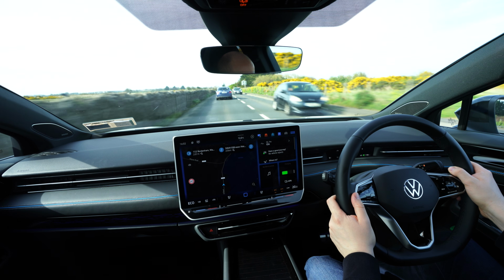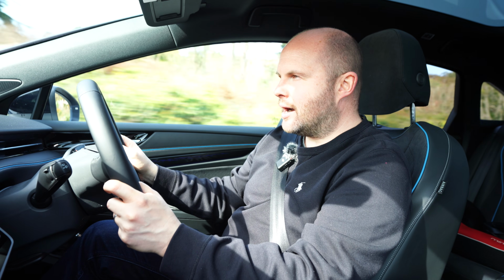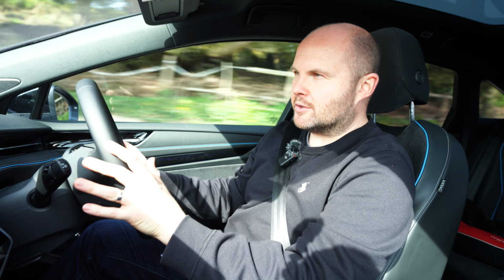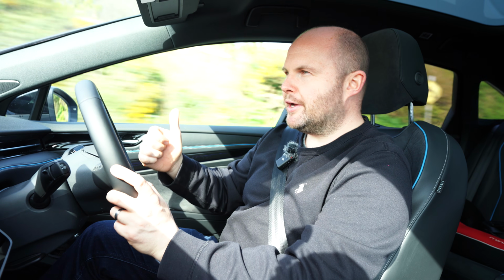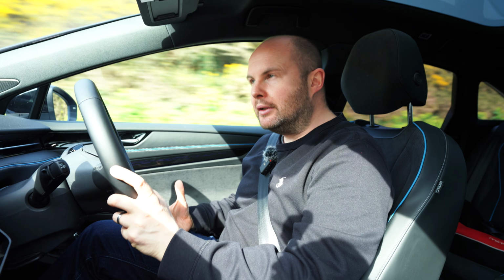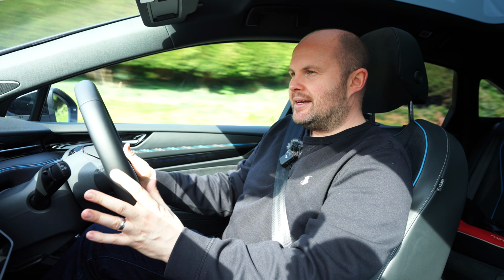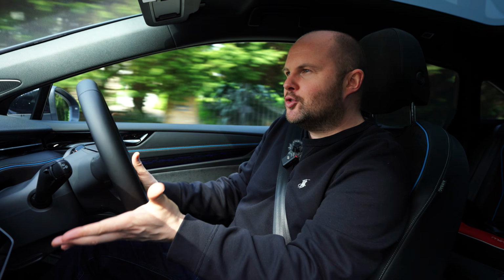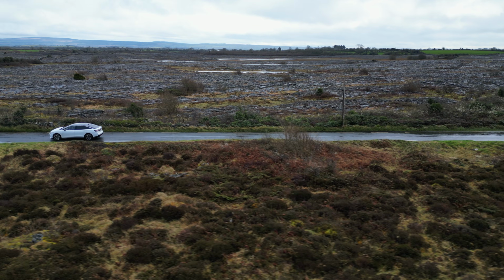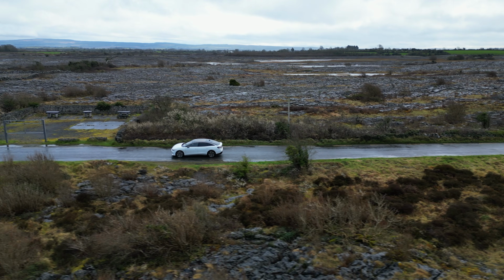But hopefully you can see by how little the camera is even moving as I'm driving this car, how well the suspension copes with the road. So smooth drive, lots of safety aids, comfortable, good visibility, nice supportive seats. It's really set up for that kind of stuff. And if you're going to spend a lot of time in the car, even with these 20-inch alloy wheels, it's still a very comfortable place to be behind the wheel of.